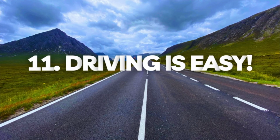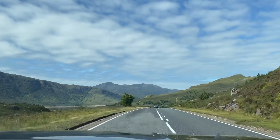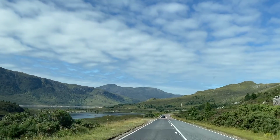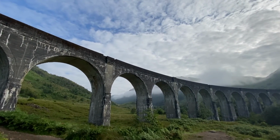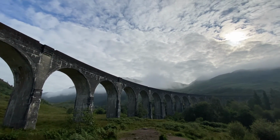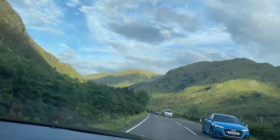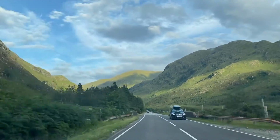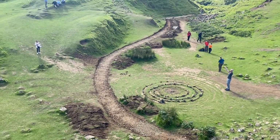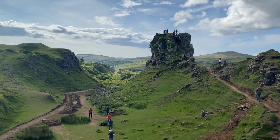And tip number 11 is that driving is fairly easy in Scotland. While the roads around Scotland are old, narrow, and don't have a lot of places to stop, it's still very easy for a tourist to adjust to the local driving conditions. The roads are very orderly, and for the most part, drivers fairly courteous, outside the cities at least. The navigation apps are also very accurate and have the country well covered with both directions and the travel time required to get to your destination.